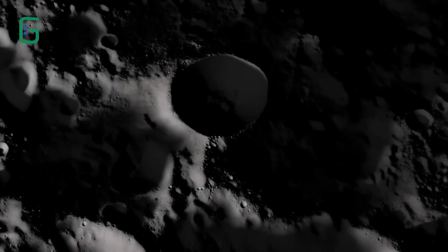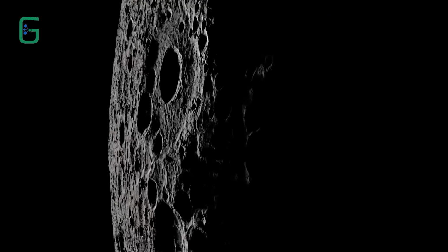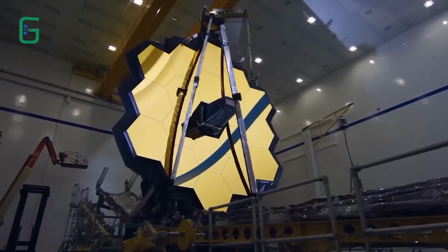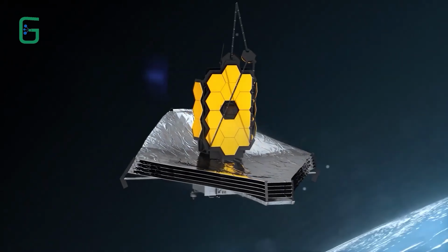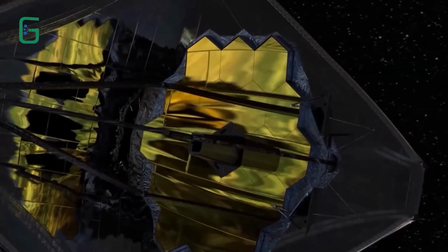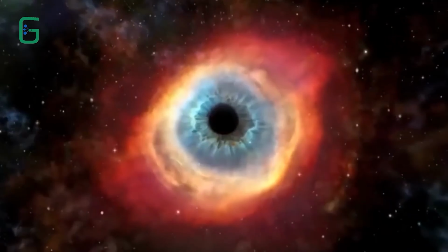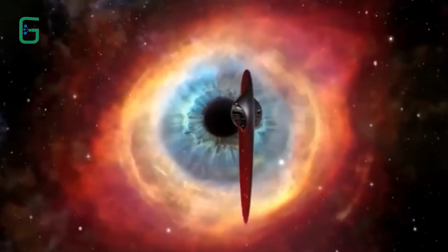How the James Webb Space Telescope has influenced astronomy. To explore more about the dark side of the moon, a special telescope was designed, one of which was the James Webb Space Telescope. This space observatory isn't just any telescope, it's a revolutionary leap in our ability to explore the cosmos, particularly in the realm of infrared astronomy.